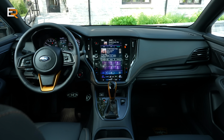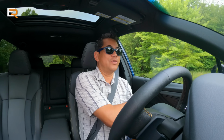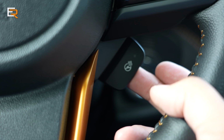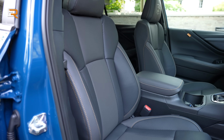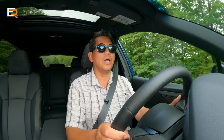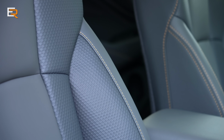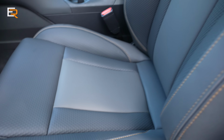On the inside, you'll see a lot more of the anodized copper accents on the steering wheel, on the door, on the shifter, and this really is made for adventure people, where you might come in and you might be wet or muddy, so you have nice rubber floor mats. They say Wilderness on them too. These seats, which also have the Wilderness on the headrest, are water resistant, so that's really handy when you're all soaking wet, and they're easy to clean as well.